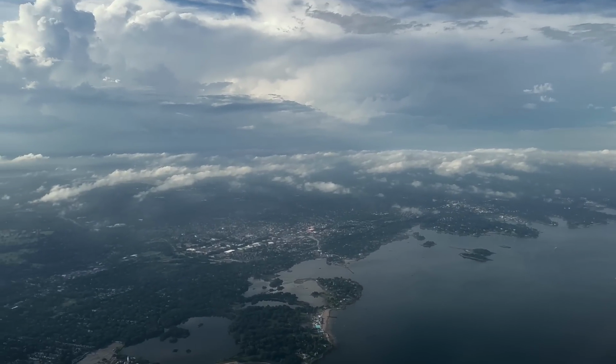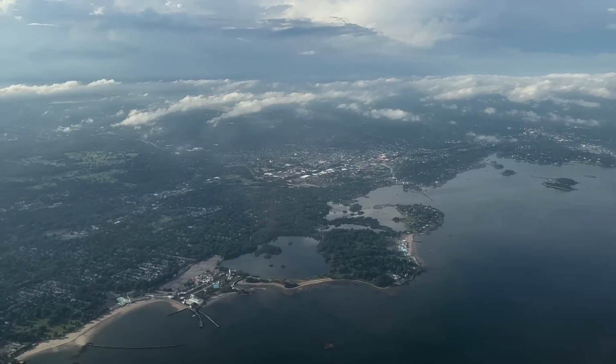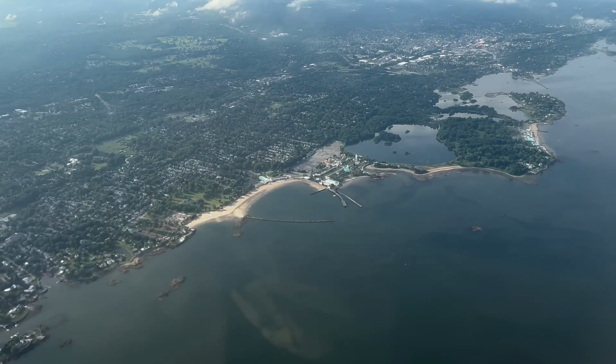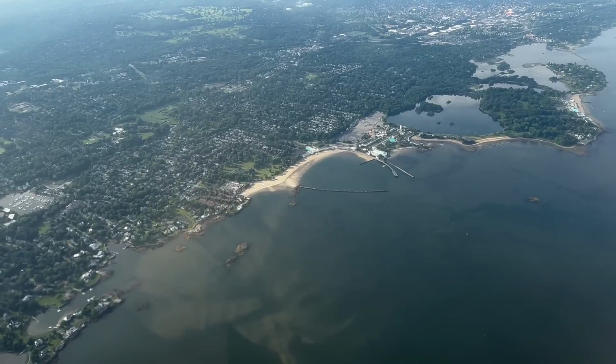Very shortly, we'll be lined up with runway 22. But first, we're given a slight adjustment to our heading. Delta 1708, turn left heading 260. Left turn 260, Delta 1708.